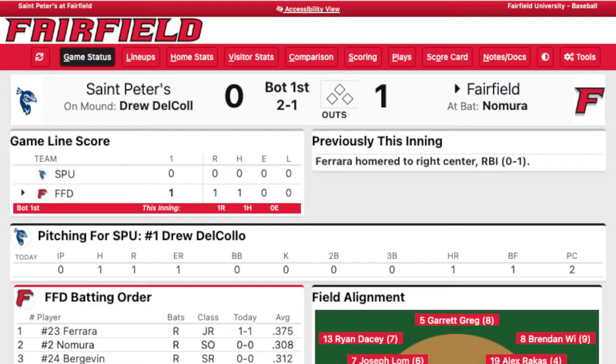I mean, the St. Peter's Peacocks come into this game 10-25, right? So when you're in that position, you just got to try some things out until you figure out what works for you and your team. And an opener might be what solves this team's issues.